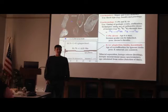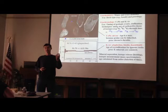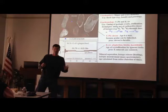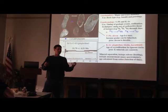Again, involves collecting a piece of rock. In this case, you want to separate out the minerals, because the minerals hold the key to its age. Okay, there's a couple different techniques. One is uranium-lead zircon. Okay, so in this case, we will separate out the zircon, which is a mineral phase in the rock. The advantage of zircons is that they're durable, okay? So these things will not go away. I think there's a 3.5 billion-year-old zircon found recently. These things stick around forever.